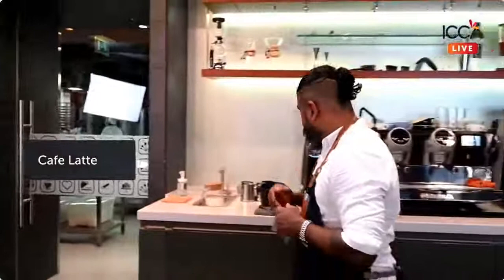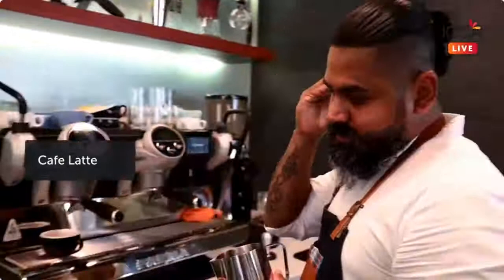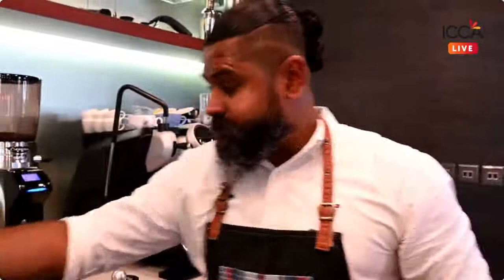So that's the cappuccino. If you have any questions, please send them to us, and I'll be answering at the end of the session. Now we're moving to make our second drink, or rather discuss our second technique. We're going to steam our milk. This technique is basically used for cafe lattes and if you're making hot chocolate. The technique is very simple.